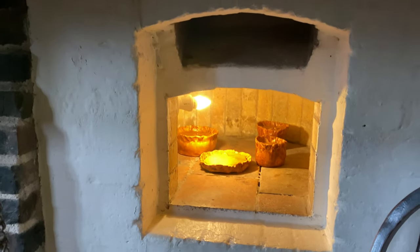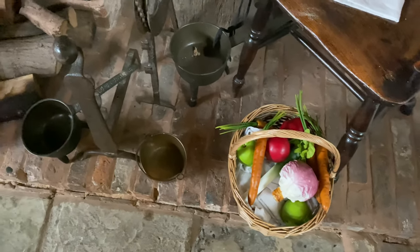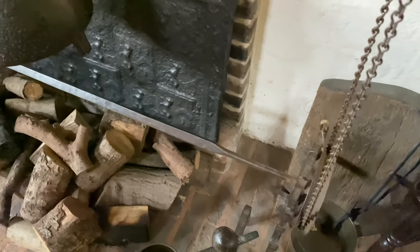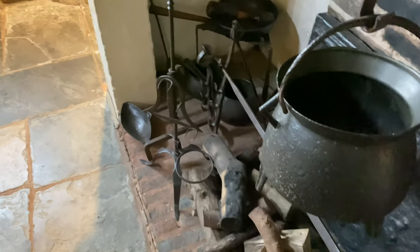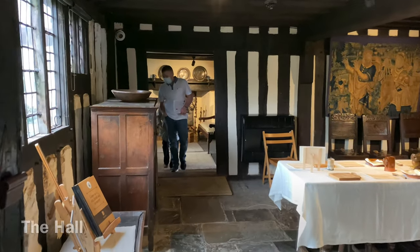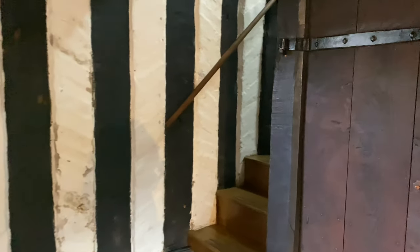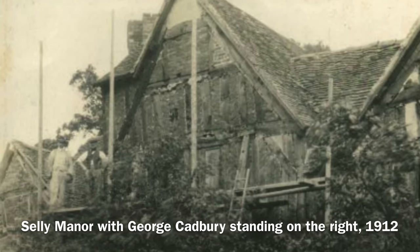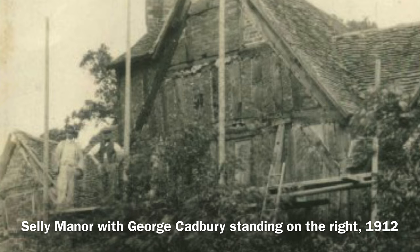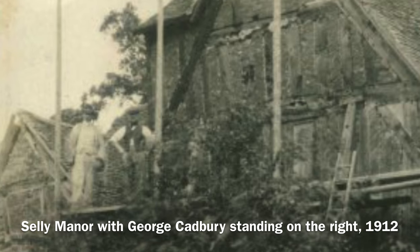Scaffolding was erected around the building and it was gradually taken down, beginning with the roof and then progressing downwards. Harvey kept a detailed record of the process with numerous photographs being taken throughout. They show that letters, numbers, and Roman numerals were painted onto the timbers to record the location of each one. These photographs also reveal that repairs were carried out on the original site before they were moved. This image shows Selly Manor in a state of dereliction in about 1912. The building's savior, George Cadbury, is pictured on the right.